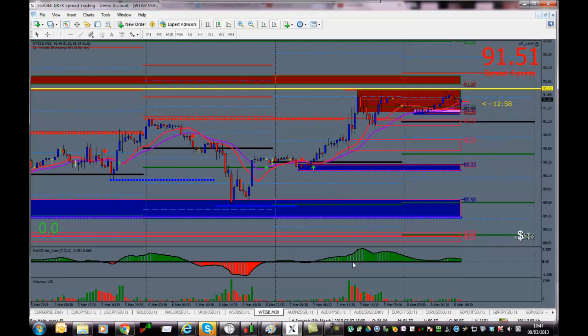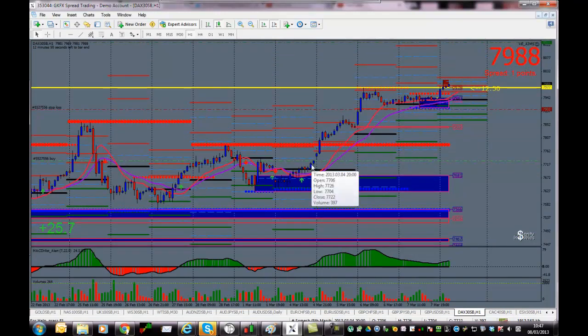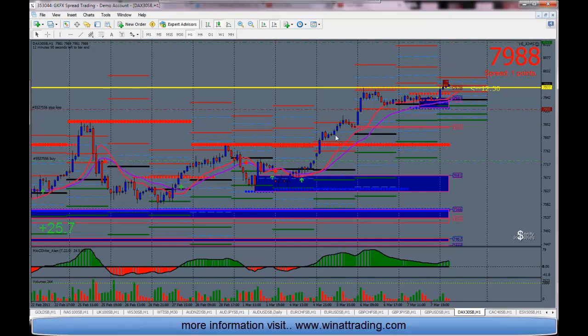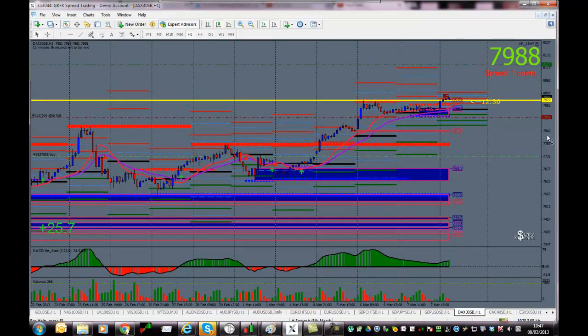Let's go to the next index that we will look at, the DAX. Here's another nice trade. Entered this trade back here at the beginning of March, and it's moved up nicely. Here, if this shows a little bit of strength, I'll be interested in entering a second trade on this one and adding to my position. I'm currently sitting with a profit on this trade of 164 points, which is pretty good.